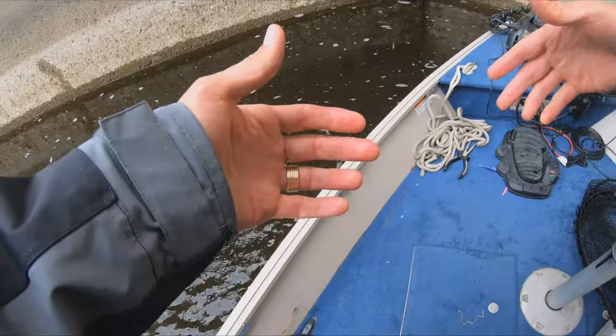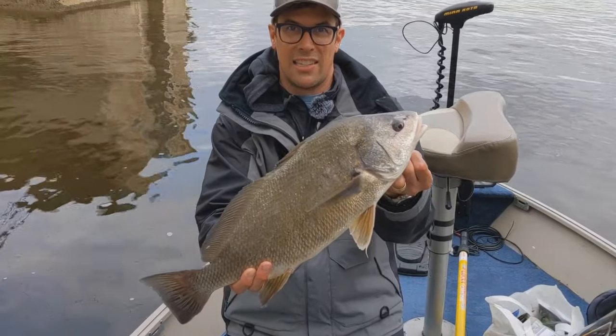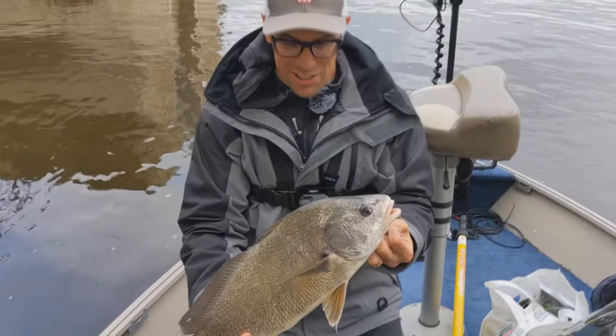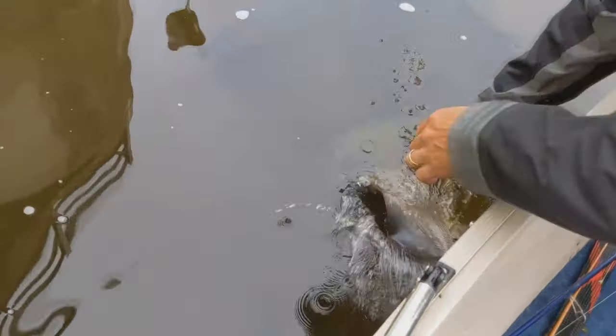That is a super slimy fish. Did I mention that part? Guys, look at the size of this thing. Awesome. So this is a new species, guys, for me. Amazing. All right, let's get some pictures. All right, guys, let's let it go. All right, mama.